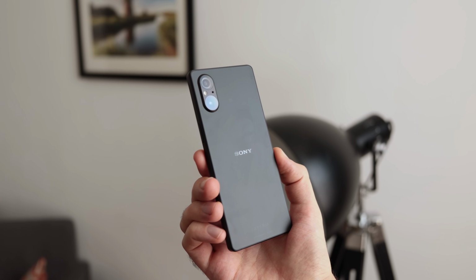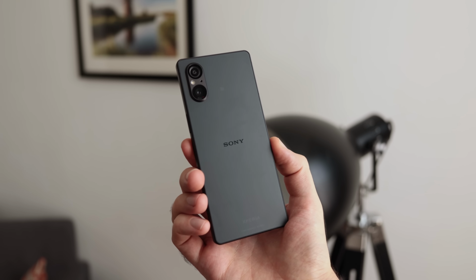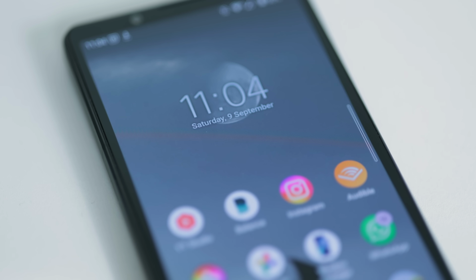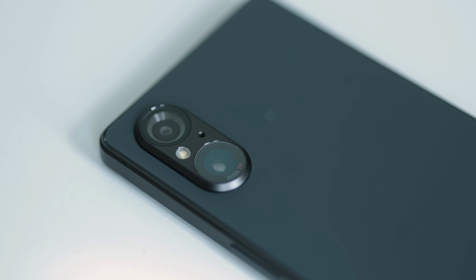So there you have it. The Xperia 5 Mark V. This is a complicated phone. If you're in the UK, storage could be the biggest issue for you. If you're in Asia or a region with 256 gigabytes, price might be a bigger issue.